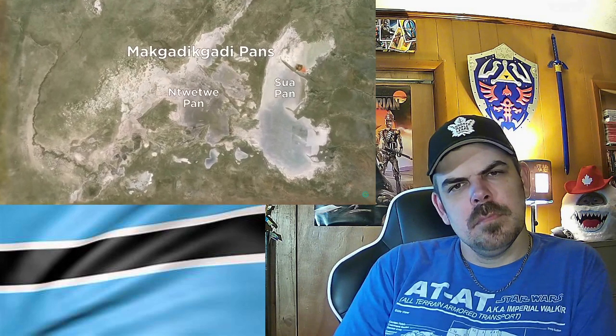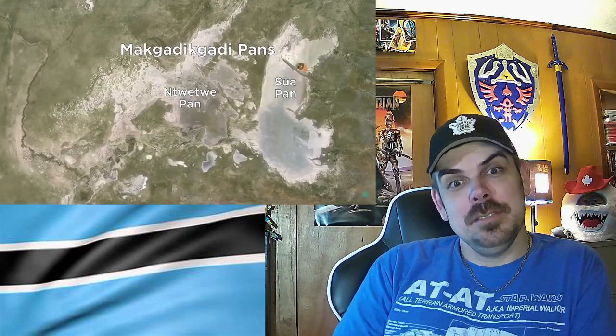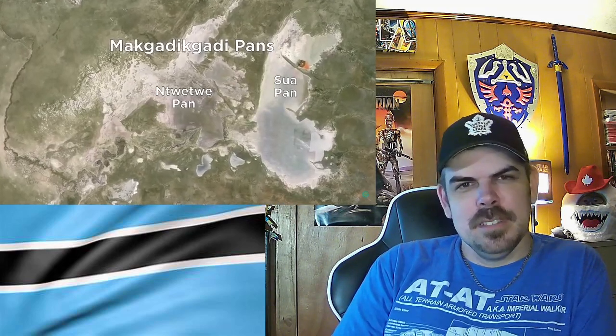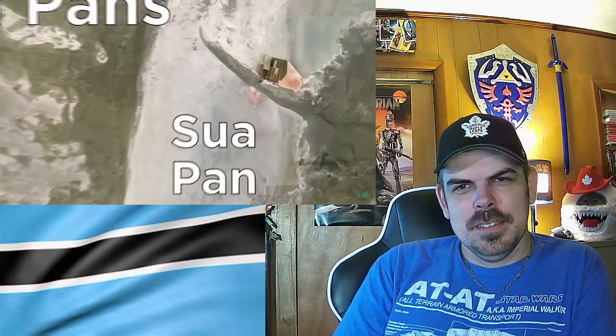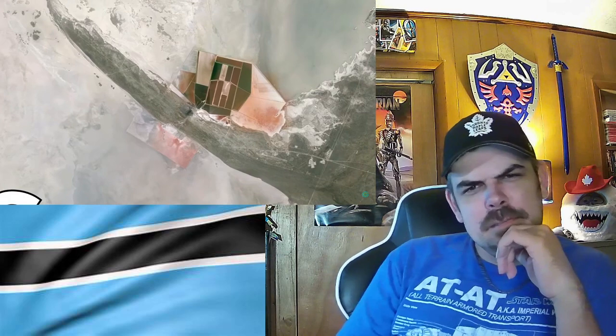To the east, you have the even stranger Makgadikgadi and Sua Pans, which are two large salt basins, just like Salar de Uyuni that we learned about 2 episodes ago. Remember? This area used to be a lake that eventually dried up and is actually the site of Botswana's largest salt and sodium carbonate mines. If you look closely, you can even see the mines close to the eastern edge of the basin.